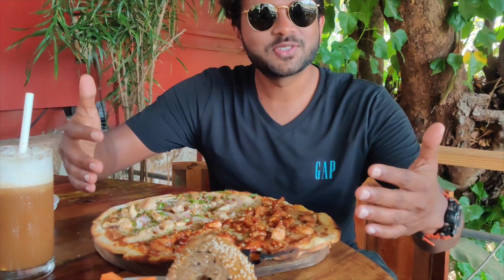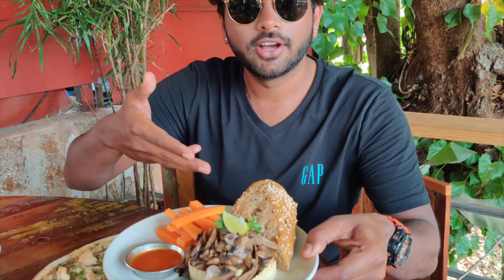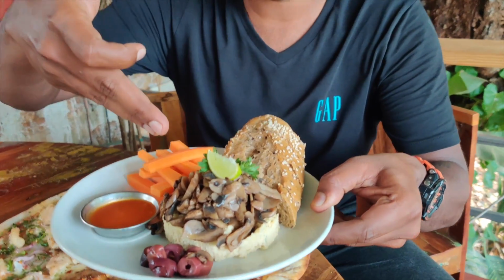So we just got our food. Look at this, so big. It's like a 13-inch pizza. This side of the pizza is barbecue chicken, and this side is Indian pizza. So it's chicken, chilies, and onions on one side, and barbecue chicken on the other. It's half and half. Amazing. And we also have the hummus platter with some fried mushrooms.